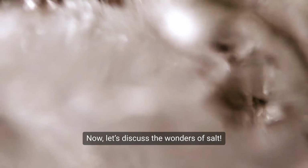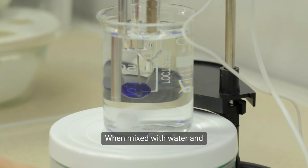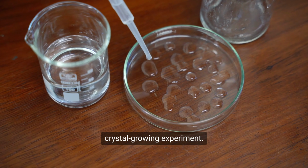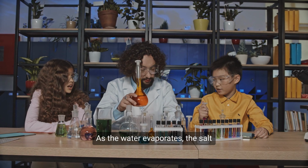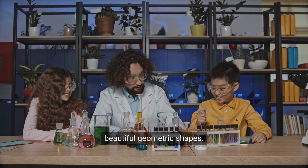Now, let's discuss the wonders of salt. When mixed with water and a few other ingredients, salt can help create a fascinating crystal-growing experiment. By dissolving salt in hot water, you can create a saturated solution. As the water evaporates, the salt will begin to crystallize, forming beautiful geometric shapes.